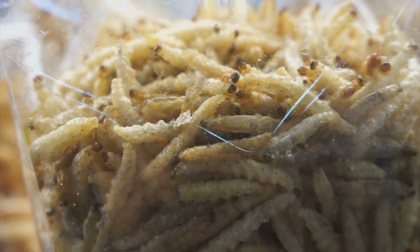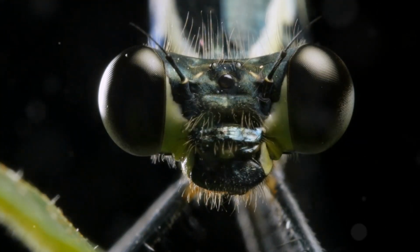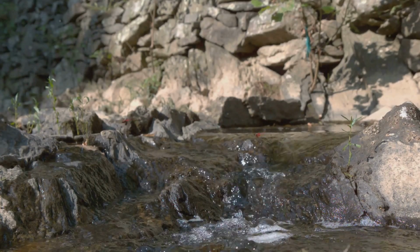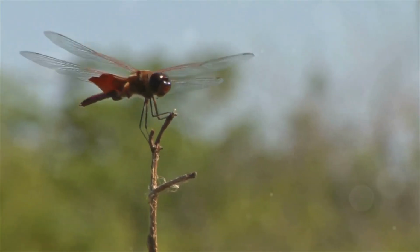Don't underestimate nature's supermarket. It's stocked with surprises if you know where to look. These insects are packed with protein and other essential nutrients. They are abundant near water, making them an accessible food source in many environments. So forget your preconceptions about what's on the menu. Open your mind and your stomach to the possibilities.